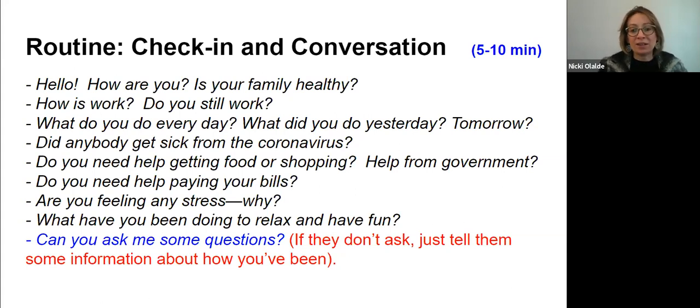And so we started out by just saying, if they don't ask you these questions, if you see it in red at the bottom, just tell them, I'm doing this, I'm doing that every day. This is my hobby. And over time, what we've come to see is that students have been really opening up. Sometimes we've seen the check-in conversation go 20, 30 minutes. I've had several times volunteers say, sorry, Nicki, we didn't get to the lesson. We did all conversation. And I think that's fine.